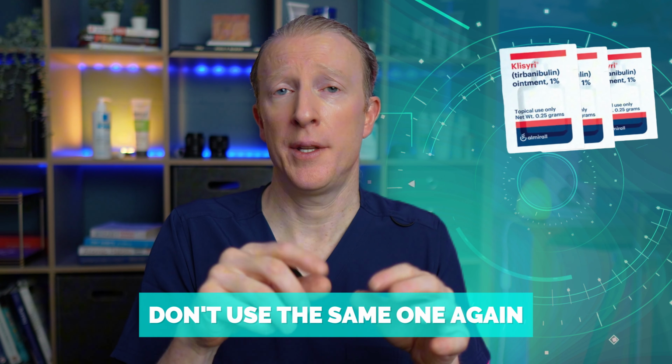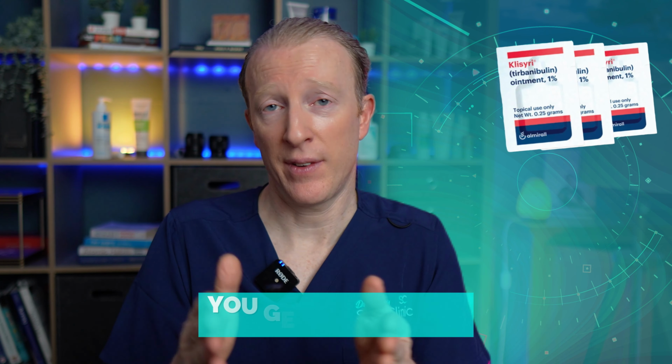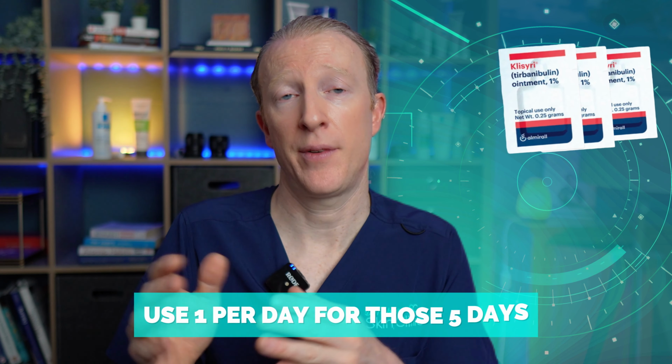So it's important to know each sachet is only for a single use. Don't use the same one again. Open it and throw it away. You've got 5 for 5 days. Use 1 per day for those 5 days.